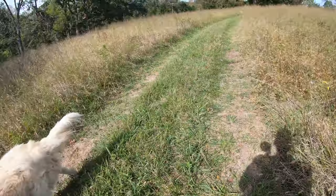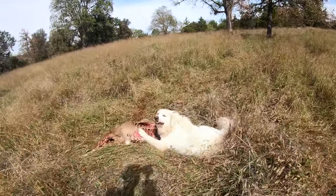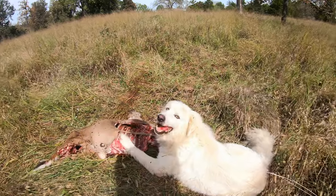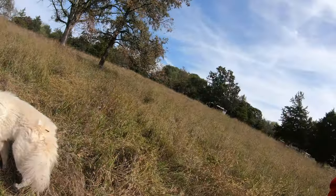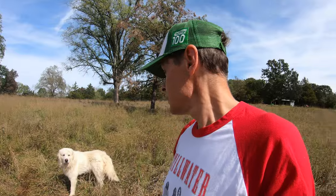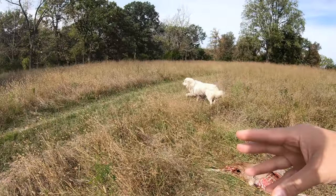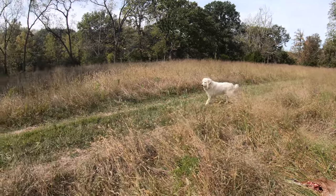Puppies, you probably shouldn't be eating raw deer. Neighbor's dogs. It's okay. We're actually just gonna let nature take its course and have the scavengers clean this up for us. Come on, go on. Shoo. Go back home.